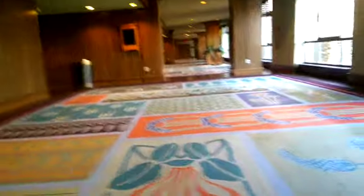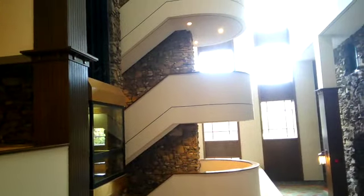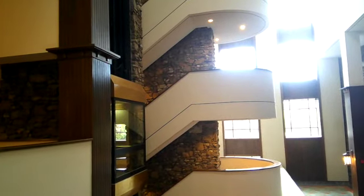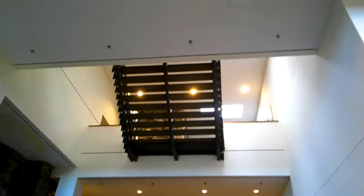As you walk around the newer wings where the conference rooms are, you come across things like this stairwell, and if you can see, the stone is original outside of the building that they've used to create this stairwell structure, and there's a lot of neat passageways to walk around. At the bottom of the stairwell, there's this wonderful fountain that Jenny and I found.